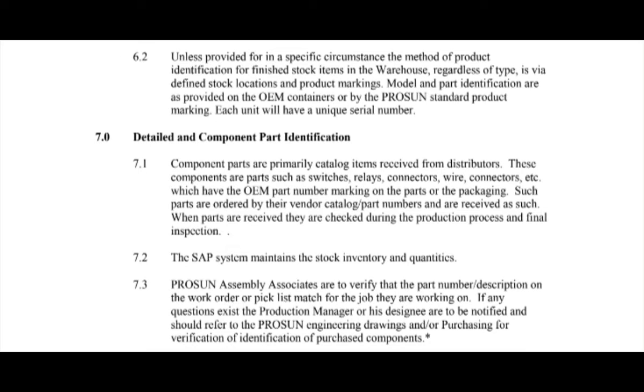Unless provided for in a specific circumstance, the method of product identification for finished stock items in the warehouse, regardless of type, is via defined stock locations and product markings. Model and part identification are provided on the OEM containers or by the ProSun standard product markings. Each unit will have a unique serial number.